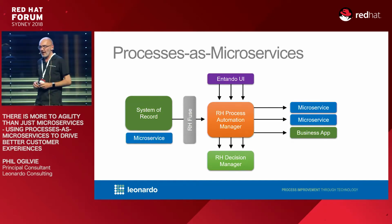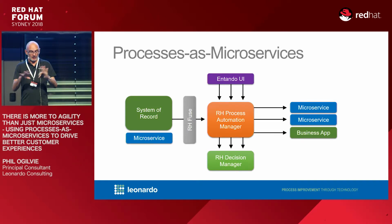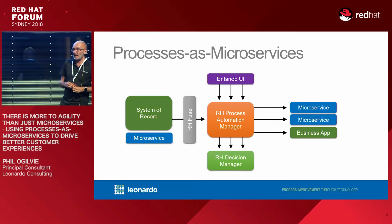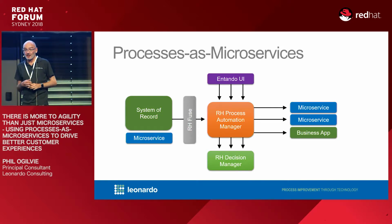So if you've used the Red Hat Business Process Management Server, or the recently renamed Process Automation Manager, you'll be aware that you could use forms to build little user interfaces, but they were ugly, lacking in functionality, and something that users absolutely hated.